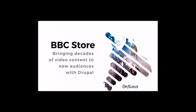So this is a talk about BBC Store, how it was built on Drupal, why it was built on Drupal, and some of the challenges that we had along the way. It's basically a guide to how organizations of the size of the BBC go about making the decision to use something like Drupal, why they use it, and what the strengths and weaknesses are for them. Hopefully it'll give you an understanding of what Drupal can offer in that kind of enterprise environment.